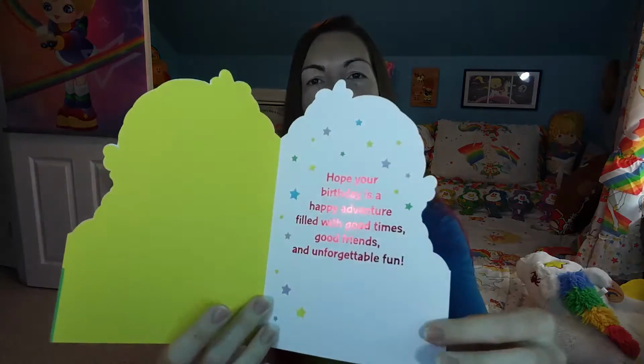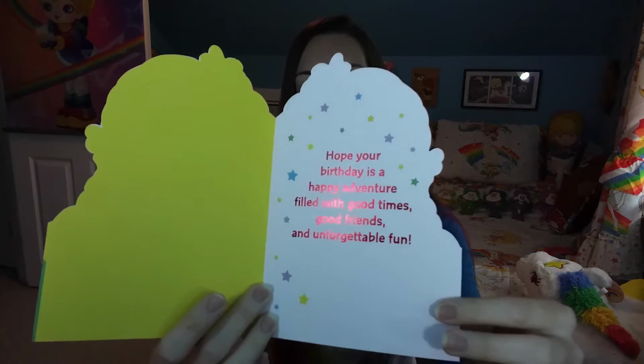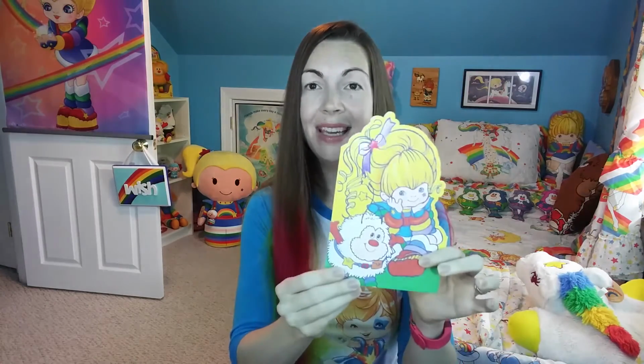This one does not have any artwork inside, but it has text. It says, "Hope your birthday is a happy adventure filled with good times, good friends, and unforgettable fun." So it's just got some stars and some shiny text. So maybe 3 of these are birthday, and the rest are not. Something like that. But either way, really cute. $2.99. Funny logo.